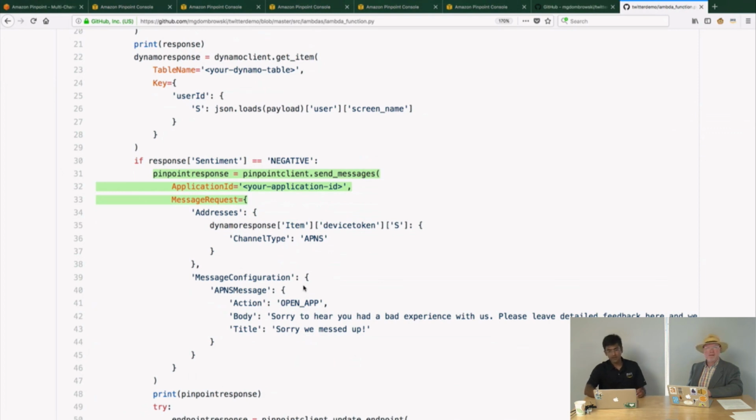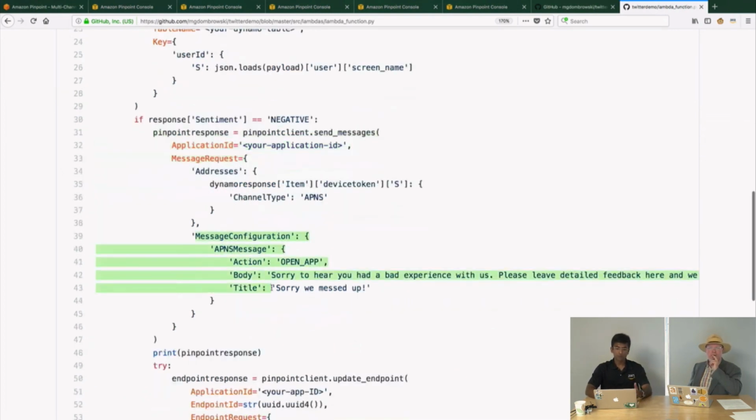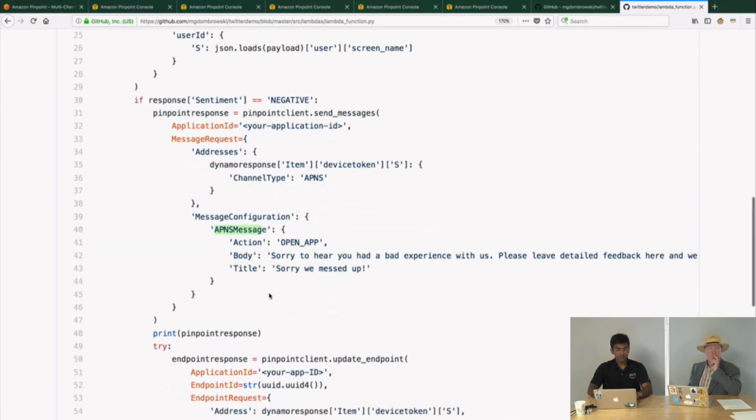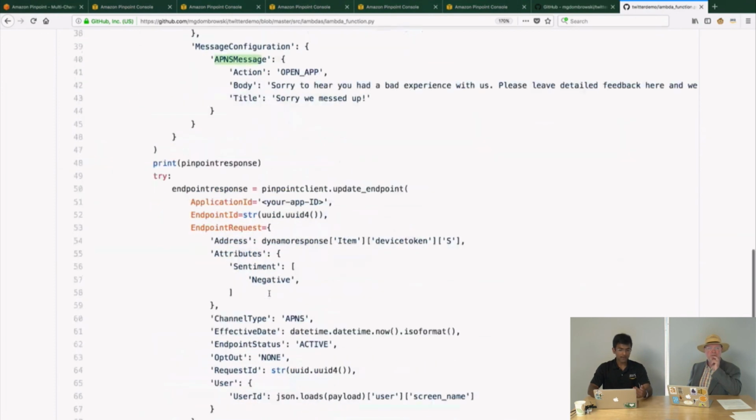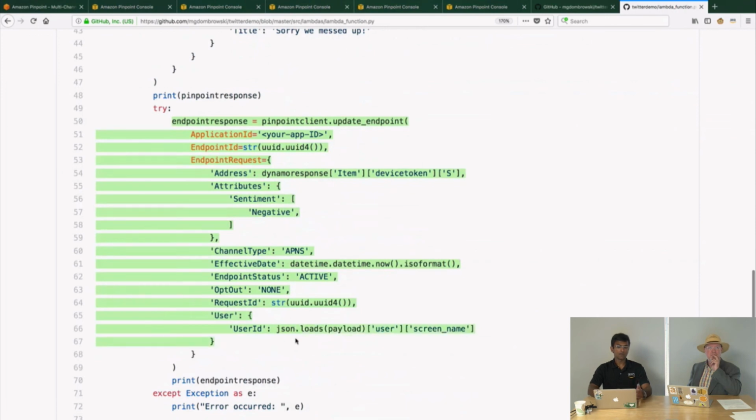I see. Okay. And once you have sent this message out, so here's the message body, and this is where we were talking about. You could have this message configuration as APNS message, so you see this here. You could also have an email message or an SMS message. And then once you have had that, you get the response back, and you can update the endpoint information with what was the response they have had.